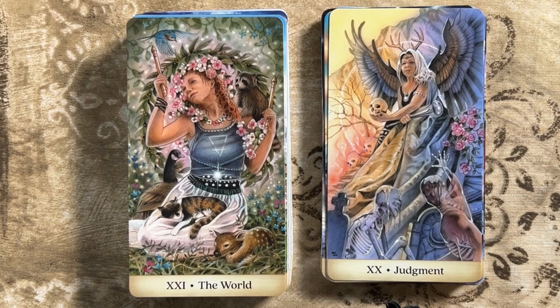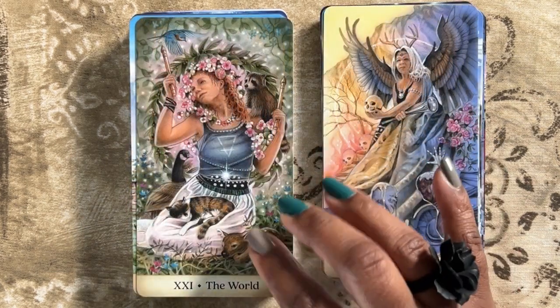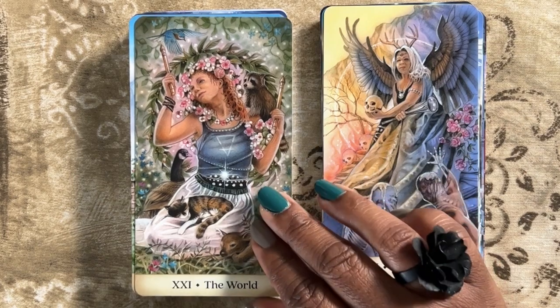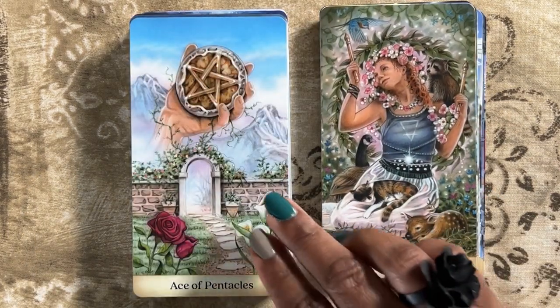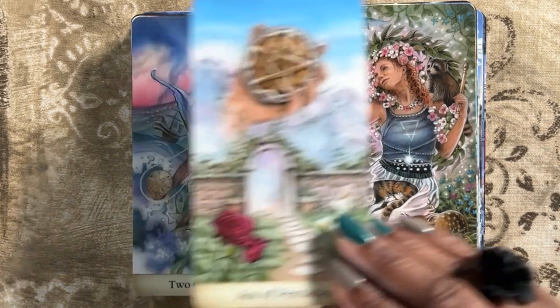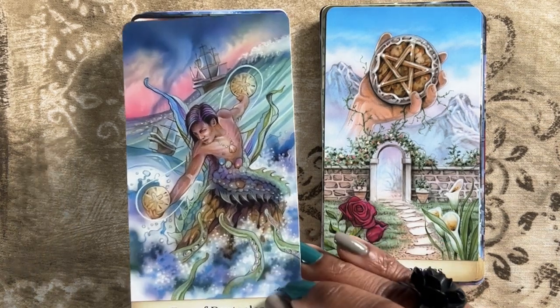The World, beautiful with the cats and the deer, and it's so lush. And then you have the twinkles and everything. Lovely. All right, then we get into our Pentacles. Looks like a cookie to me. The Two of Pentacles, we have sand dollars and some sort of siren or something.